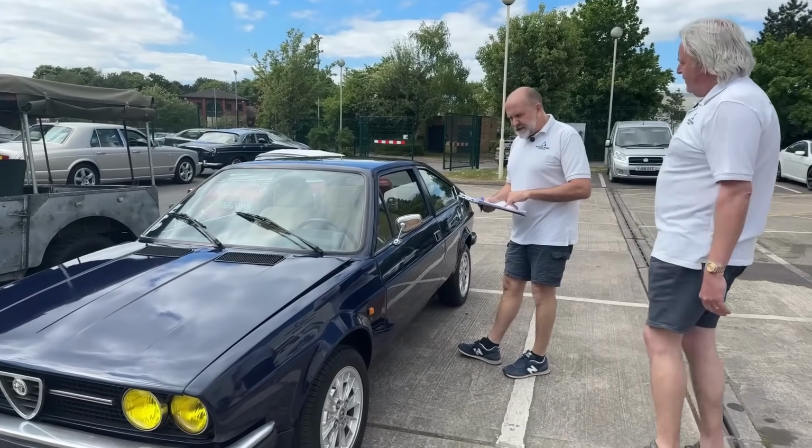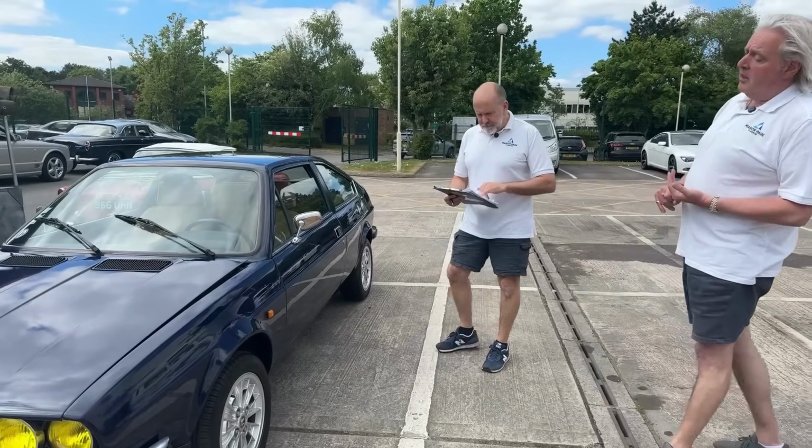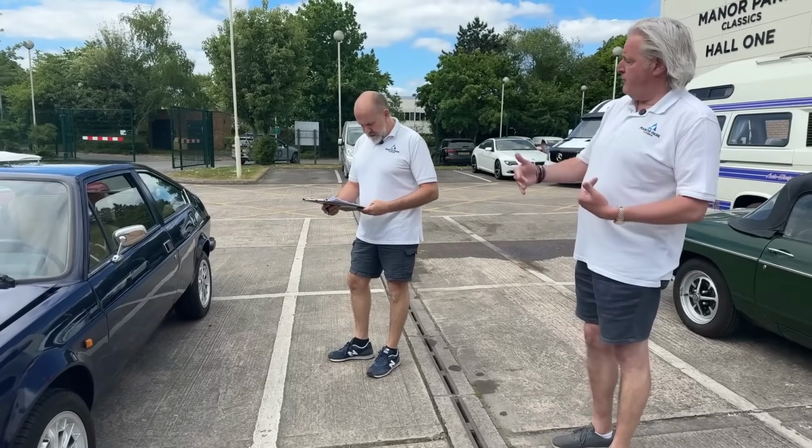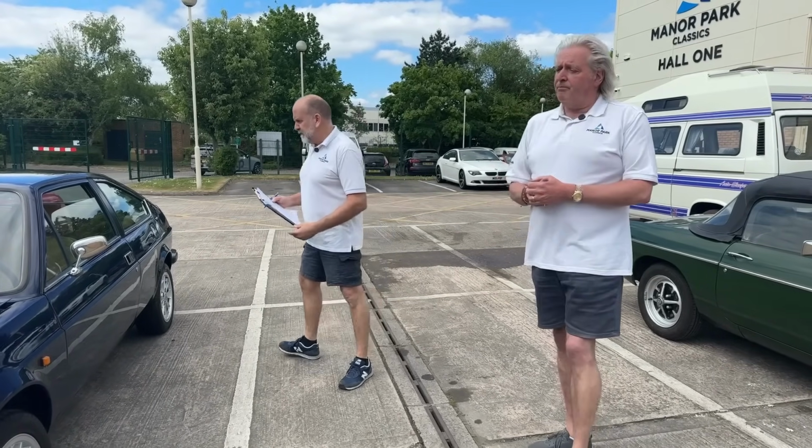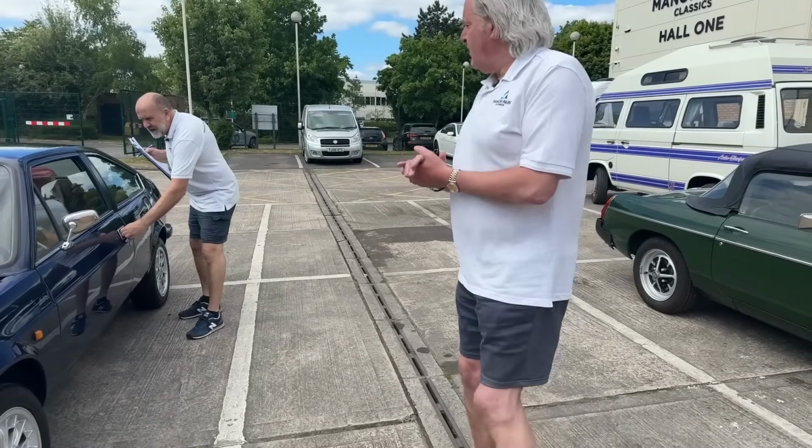It was originally a French car. There's a certificate that's come from Alfa Romeo in Italy, a heritage certificate. Obviously it's in Italian, but nevertheless, I'm getting the gist.